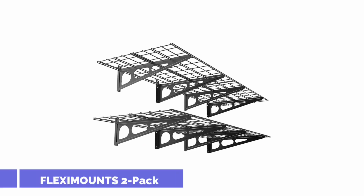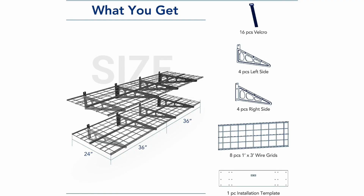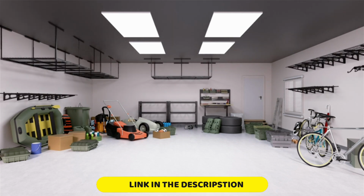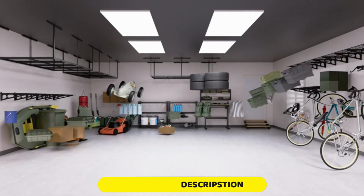Number 3. FLEXIMOUNTS 2-Pack. The garage shelving unit doesn't need to be freestanding to be one of the best. Case in point: the FLEXIMOUNTS Wall Shelf Garage Storage Rack, which needs to be properly secured to a wall in your garage, and can then provide years of storage service.